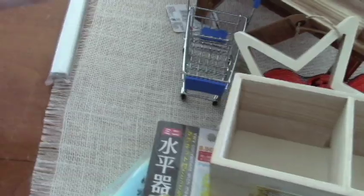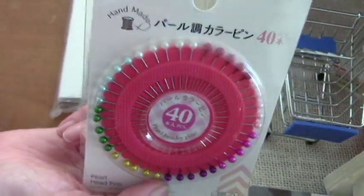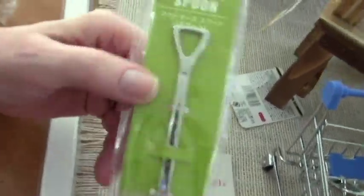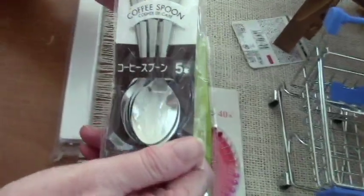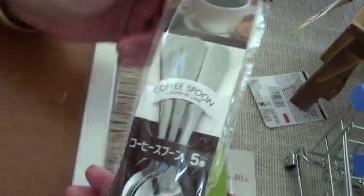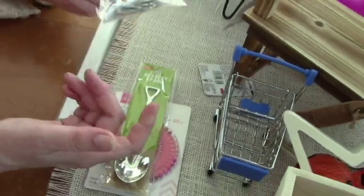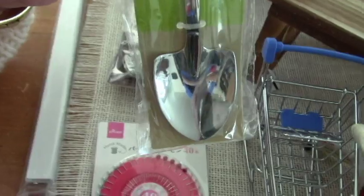And, oh, Hi-Chews for Mr. Retro's. Great. I need to search for those. Oh, and I needed some pins. I don't know where my pins go. The pin thief comes. And I thought this is cool. Look at it. It's a little serving spoon that looks like a shovel. And then these are just little teaspoons that I got to put in my coffee area. I like these small ones. These are good for eating yogurt, just so you know. And here you can shovel it in with this.